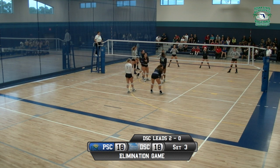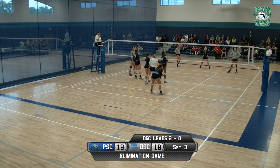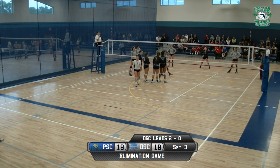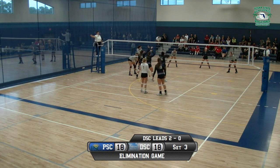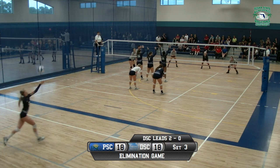The referees need some time again, substitutions for Pensacola. So Rand checks back in for Piatnik. Sarah Lewis is front row. Iaria Walker's front row. And Fromdahl setting for Pensacola.